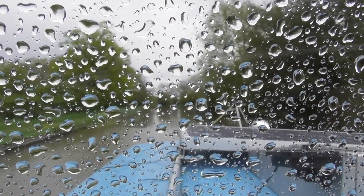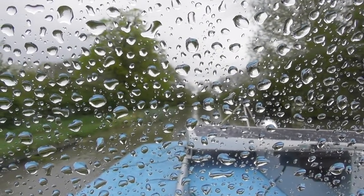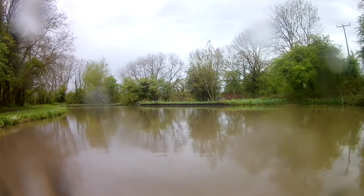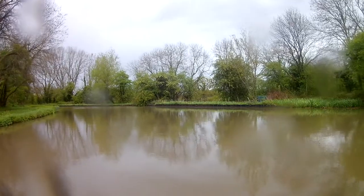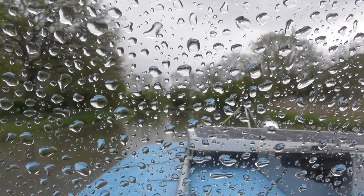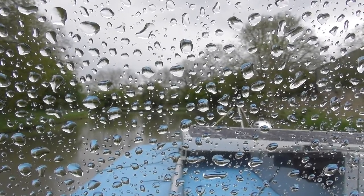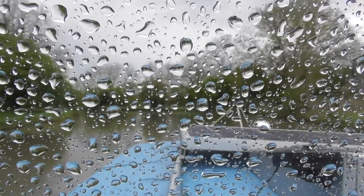It's not marked on the Pearson's guide, but there is plenty of room to turn a boat there, albeit a little bit shallow. The rain is easing off now, so when I can find a convenient piece of mooring, I'll just pull up and clean that window on this camera so that there's a much better view.